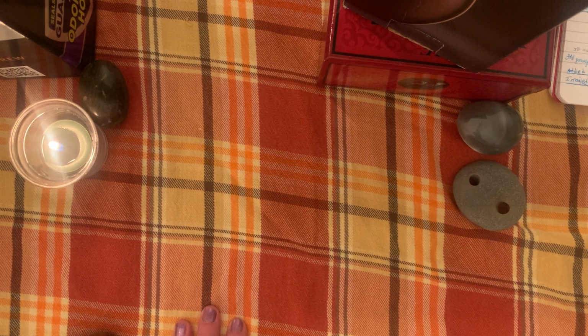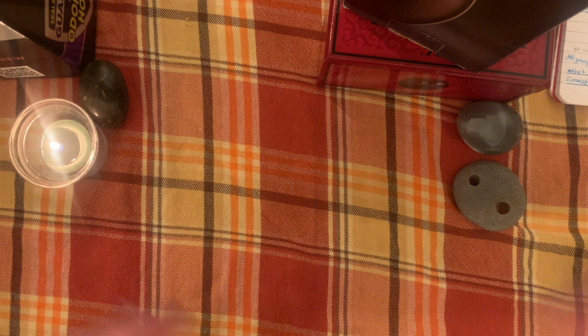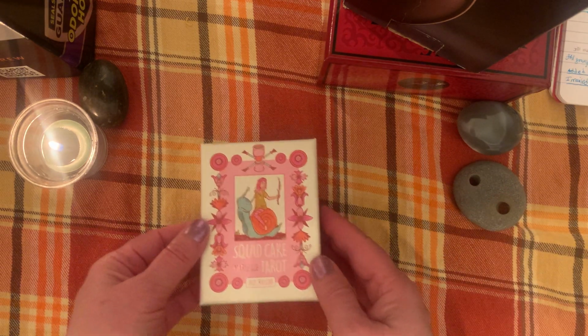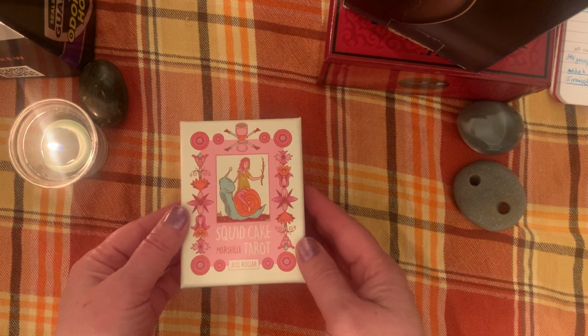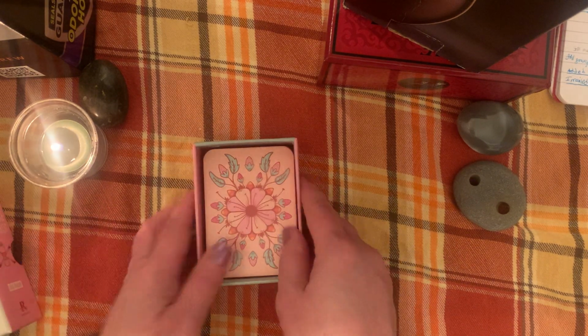Then I have 3 decks that I did purchase because I don't really fly anywhere. Well, I don't have the power of flight. So when I say I don't fly, I mean I don't use airplane travel a lot. So on my credit cards, when I get points, I can transfer them into gift cards. So I had some points that I transferred into bookstore gift cards. So the decks that I did pick out this year from that little stash was the Squid Cake Marseille.